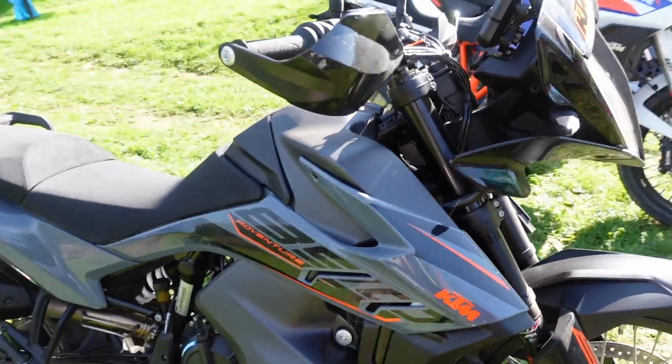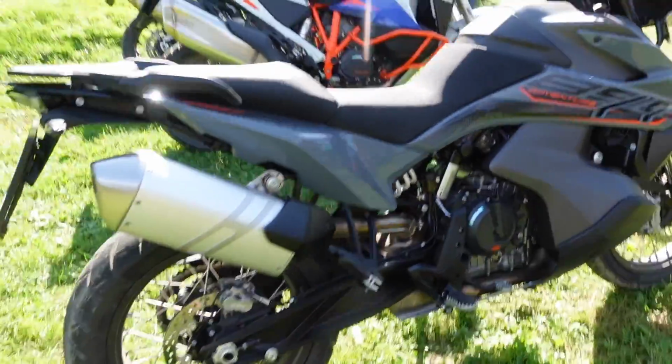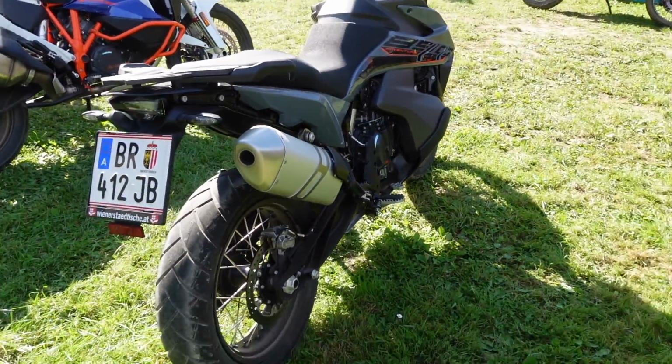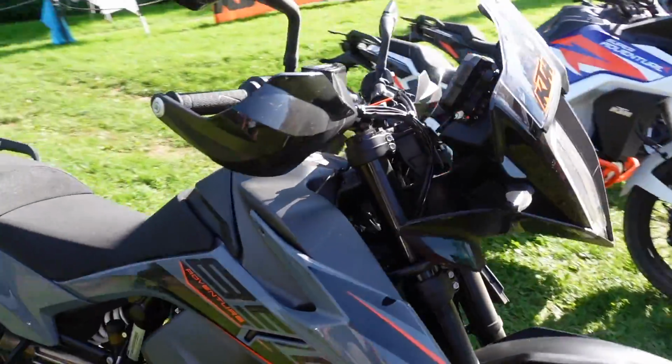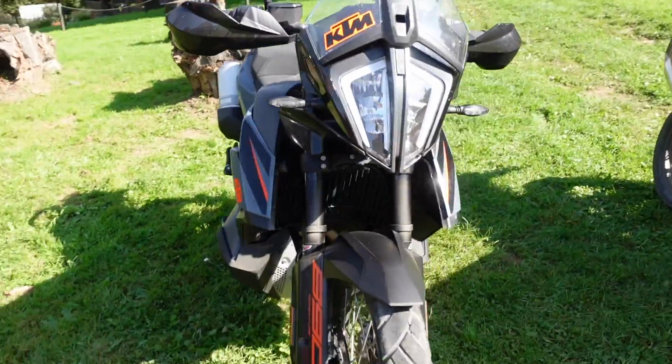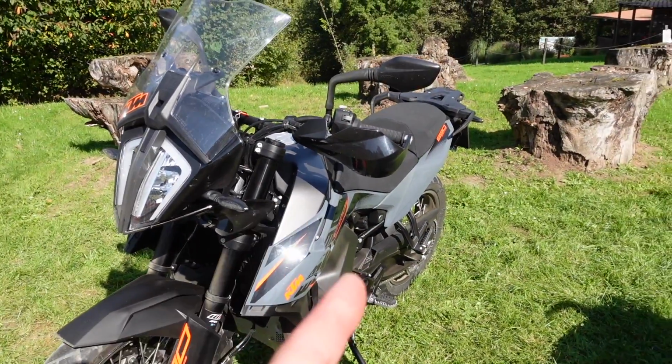And this is also a very nice color. This is the new 890 Adventure, and it's also a pretty decent bike. It does look a lot smaller than the 1290s, and I've been told that this is also very fast, very nimble, very agile to ride. So yeah, gonna have to give that one a try too.